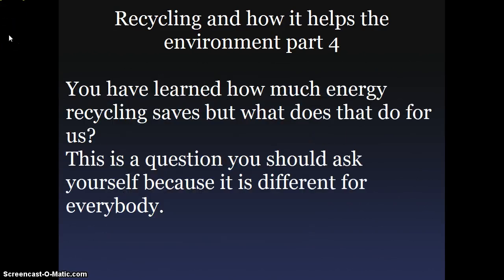Since you have learned how much energy recycling saves, but what does that do for us? This is a question you should ask yourself, because it is different for everybody. For me, it's that I can help save the earth from different landfills, polluting the environments, and all that stuff. But mostly it's landfills can pollute our fresh water and everyone else's fresh water.